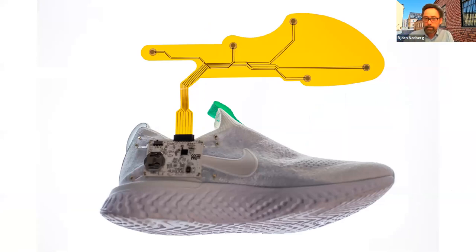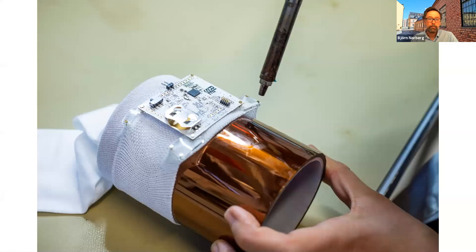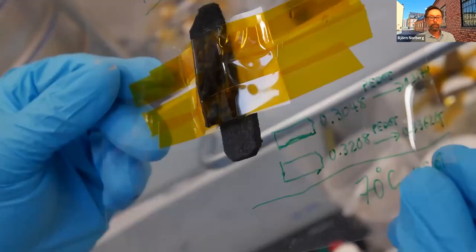where we combine flexible materials, conducting polymers, and also then conventional electronics into different types of systems to address whatever need the client has. So here's an example. We're actually mounting a hard electronics onto textile, which will then form a sock. I'll show you an image in a second.